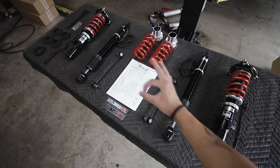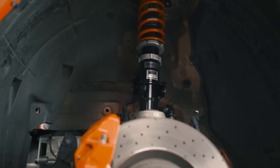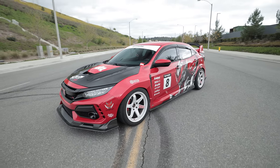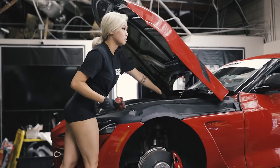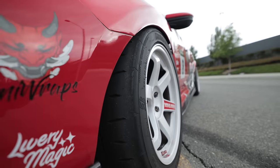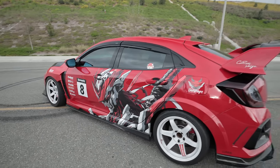Suspension, we are running RSR Best Eye coilovers. One of the only coilover systems to retain the factory active dampening. Definitely check out RSR USA if you guys want suspension for your Type R or any other cars. Jane has it on her Supra and she's super happy with it. We're running negative 4 camber all around just so we can fit the meat. Rear control arms allowing us to get camber all around.